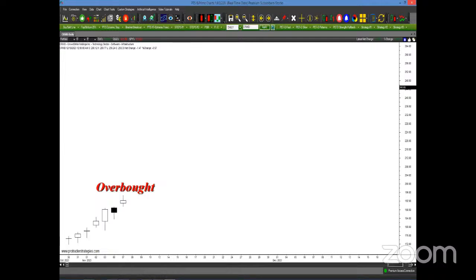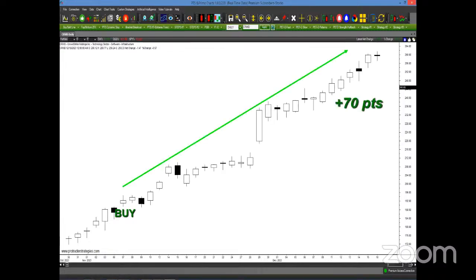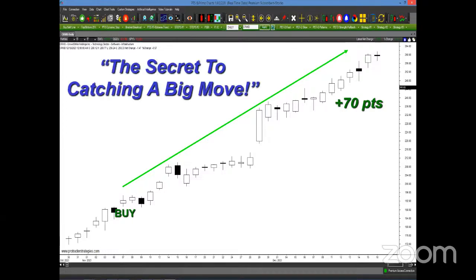What if I told you that there was a very simple method, a secret to catching these big moves, that generated at the same time not an overbought signal, but a buy signal on that very same bar? And as we see later on, rather than thinking this was overbought, this was the time to get in. The market went up another 70 points. So this is what we're going to be talking about today, the secret to catching a big move.